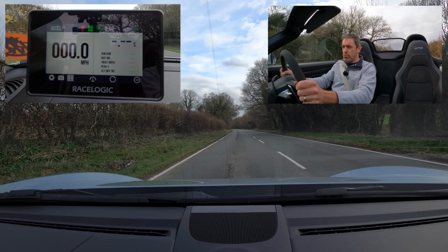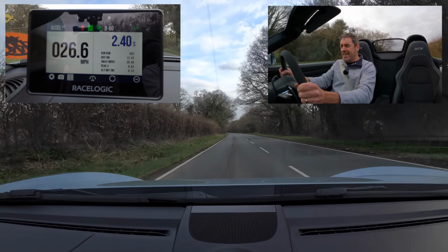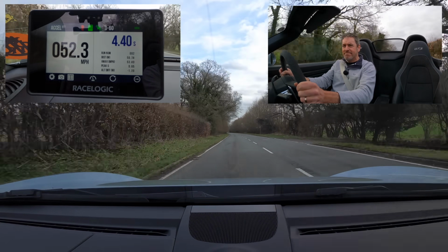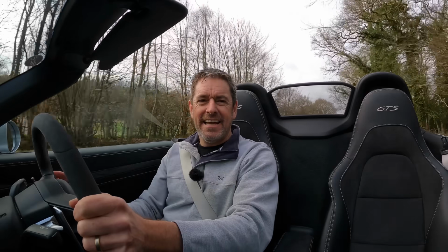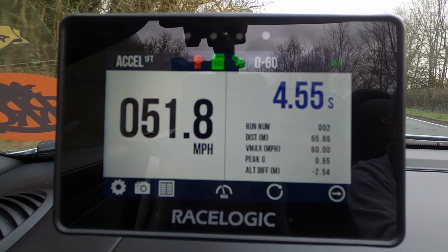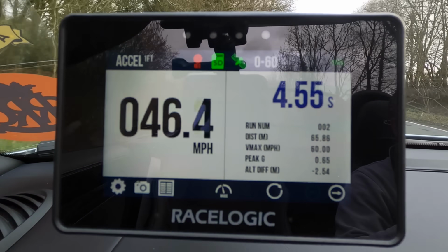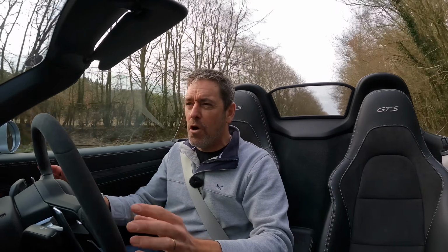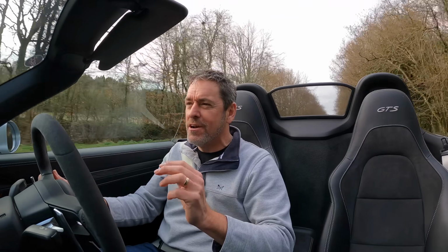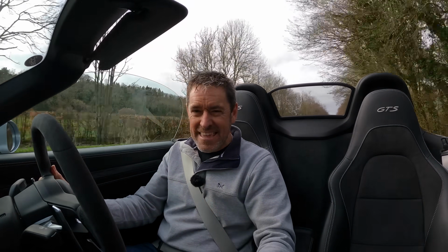3, 2, 1. Little bit of slip, away. There we go. So, 0 to 60 in 4.55 seconds. Now this car should do it in 4.1, but I'm pretty sure that will be 4.1 using launch control. And also, as I said, the rear tyres on this are very nearly at the end of their working life.